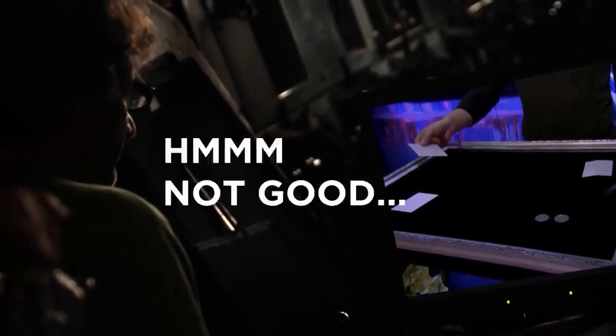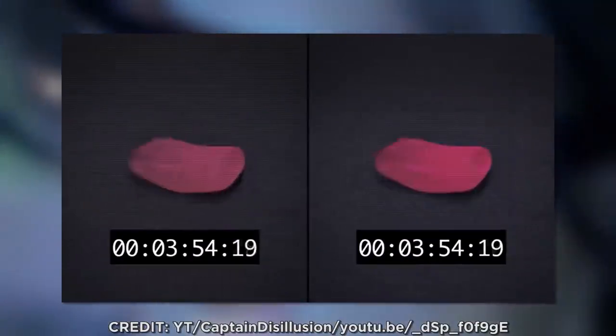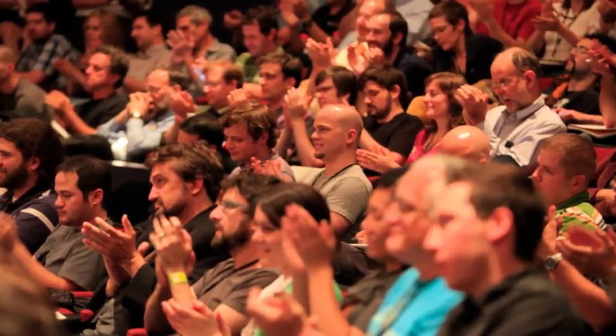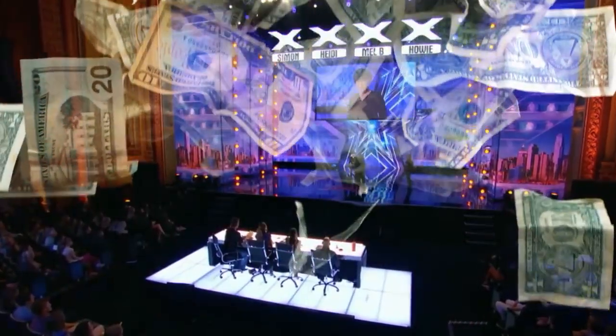After the performance, the producers saw some imperfections that the live audience missed. They went in and digitally cleaned it up to hide the mechanisms and make it look even more impressive. It's not difficult to believe after all. Broadcasting a seemingly impossible magic trick will only make the show more popular and earn them more money.